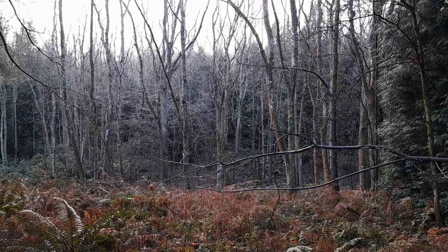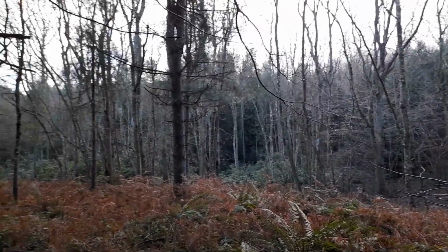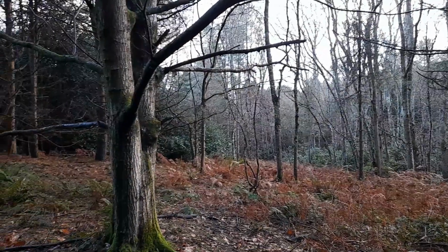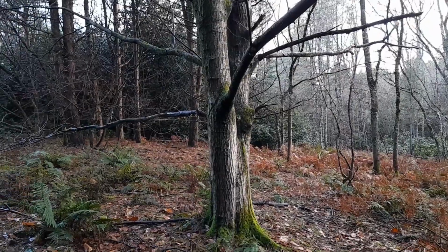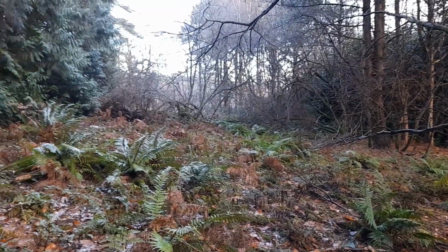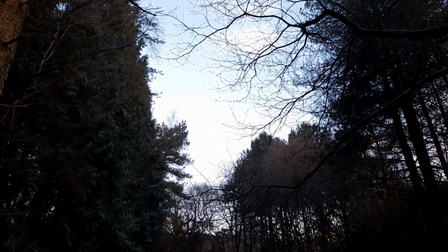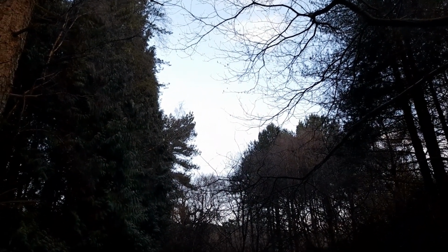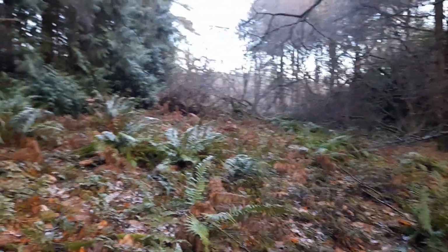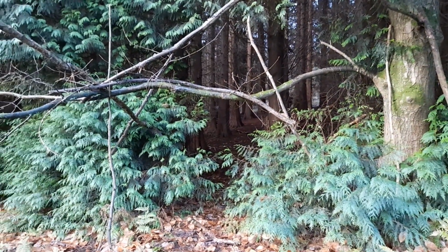Well, that rain has eased off a little bit. Still spitting, but I don't mind packing up in this. This will be all right. Just popped out of the thick pine bit where we're camping into the open here. And lo and behold, that sky is almost blue. Very pale blue. At least it's not black. Still pretty dark in there towards camp though.